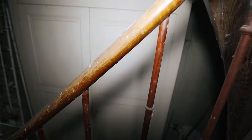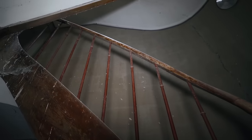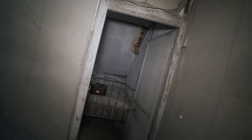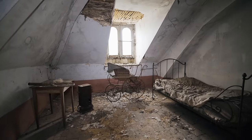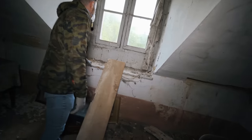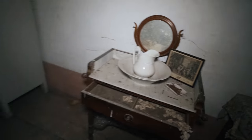There's the spiral wooden staircase going up. And then we actually come to the servant quarters. This is where all the servants would sleep. And you can clearly tell, bedrooms with less elegance, less luxury, more plain. Pretty plain overall, just basic needs. Well, at least they had a better view. That's true. Look at the tiny vanity over here. Yeah, it's completely empty.